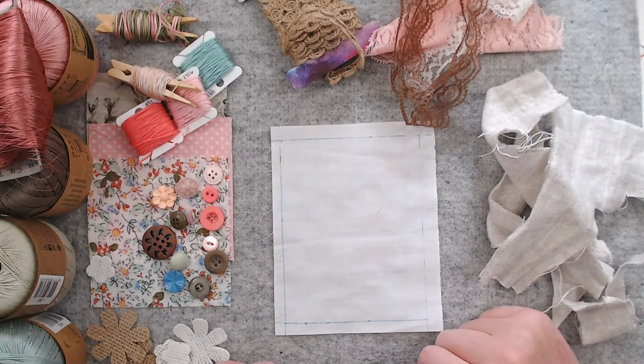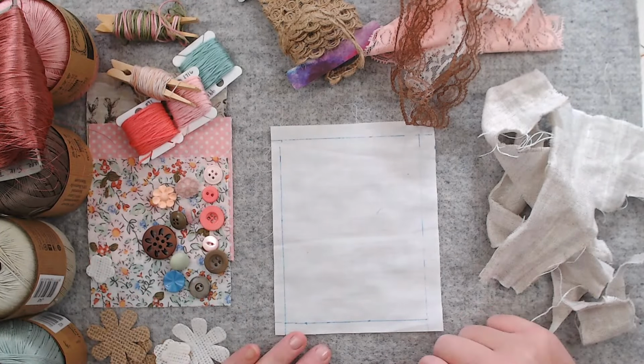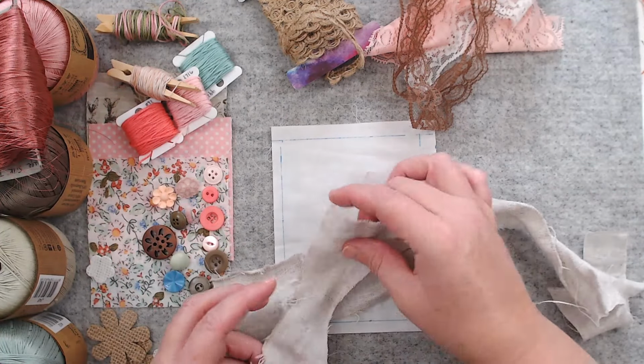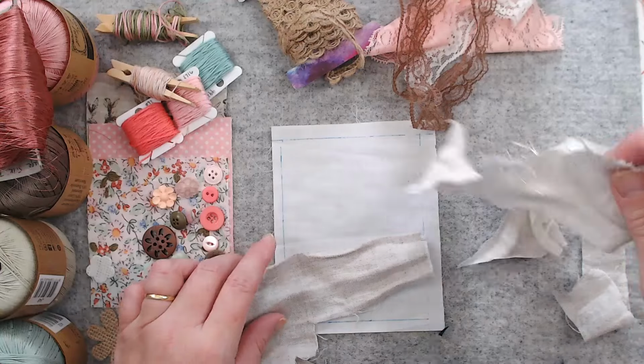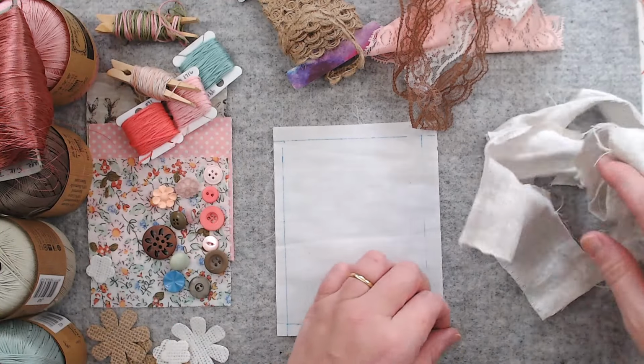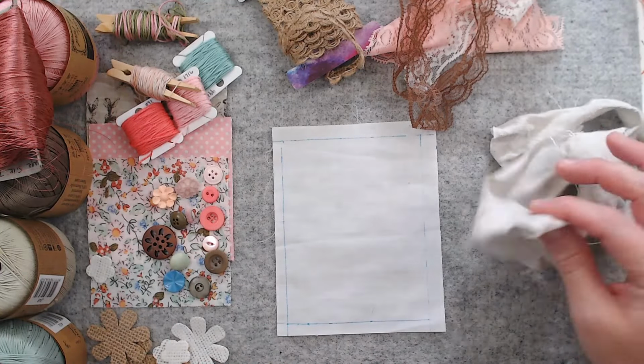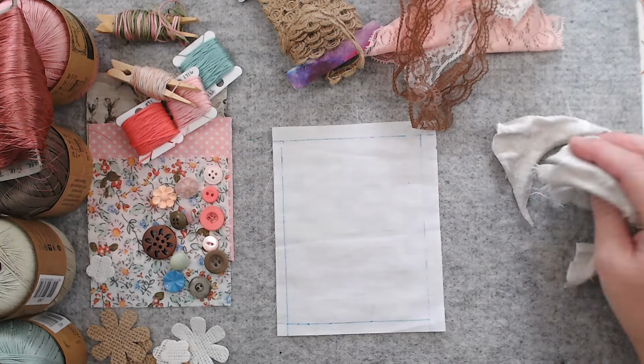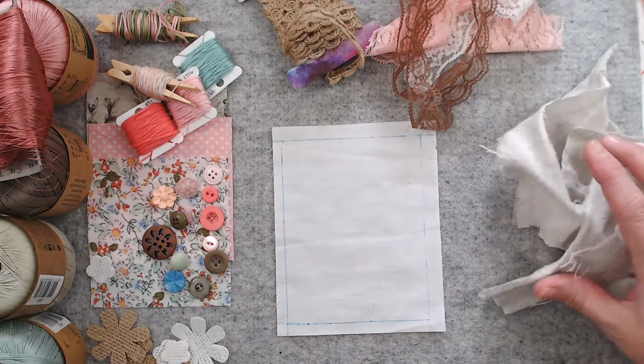Right, here we go. I've managed to dig out quite a lot of stuff. I thought I would get some scraps of a neutral because all 3 of these are patterned, and I thought it might be nice to have some breaks for the eye. So this is just out of my scraps bin. I've grabbed some neutral undyed natural linen. You can see that they're very crumpled scraps.